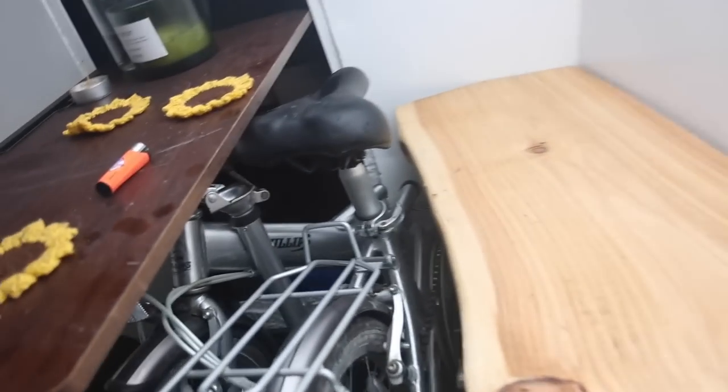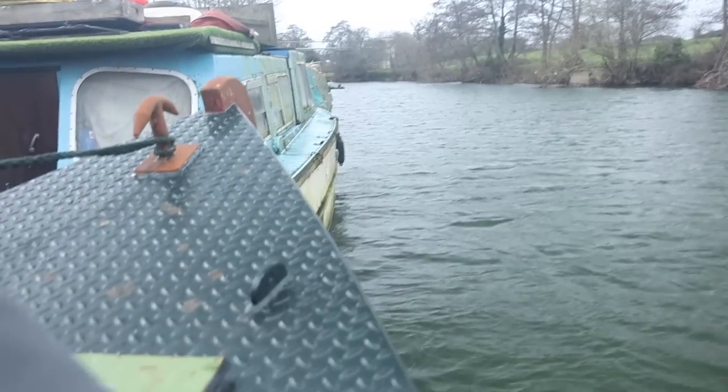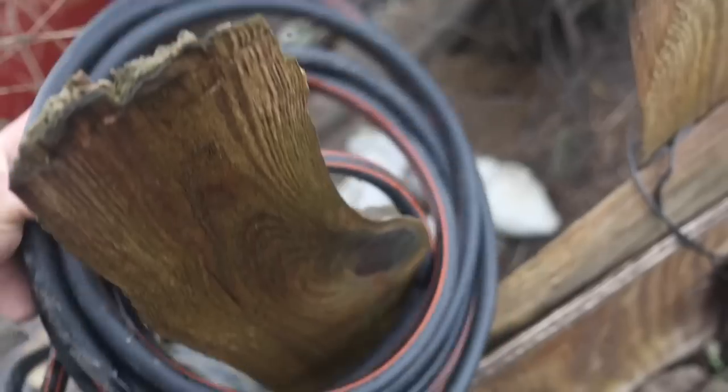This is our little access hatch to see the water tank. And there, can you see it? We're down, almost empty. There, I can just see it moving there. Philip's just out on the bow. Windy today.